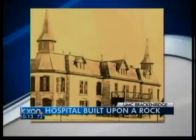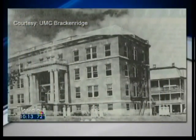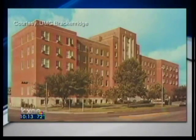Now just hold it right there for a bit while we chew on a bite of background. The original hospital, the old city county hospital, was built not too far from here in 1884. And it was replaced in 1915. And then in the mid-40s, they built another, the Red Brick Hospital. And then in 1964-65, they did the groundbreaking for the new Brackenridge Hospital.